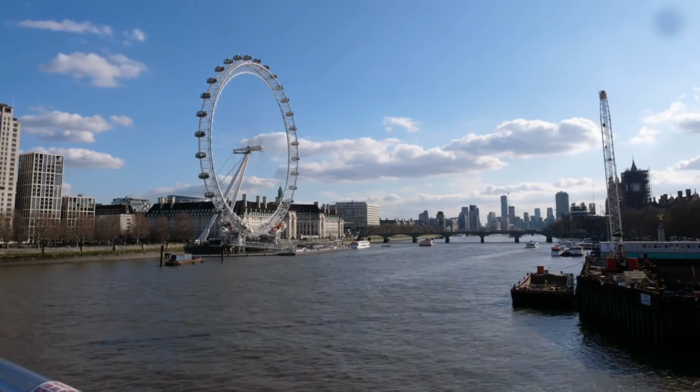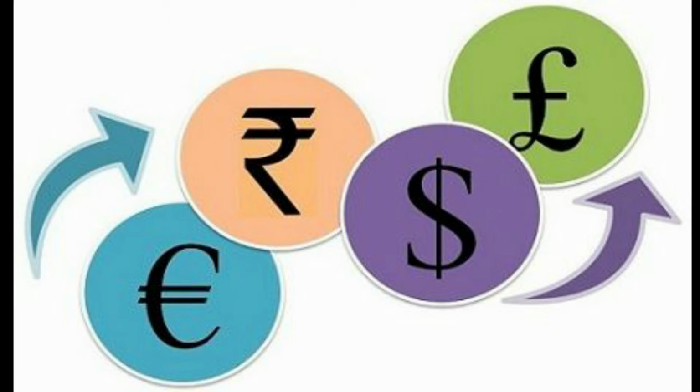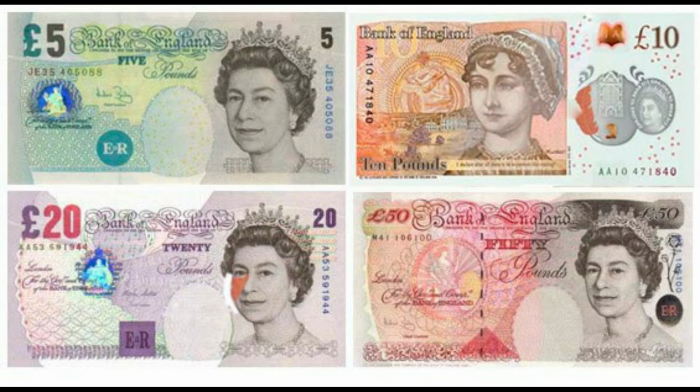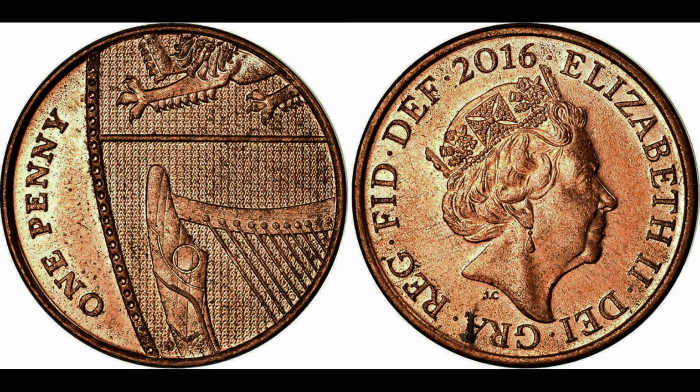Firstly, the official currency of the United Kingdom is called the British Pound Sterling. We often call them pounds, and talking about the exchange rate, it keeps varying. But you can think of £1 to be an average of 100 Indian rupees. Here in England, we have a £50 note, £20 note, £10 note, and a £5 note. And coming to the coins, we have £1, £2, and other coins which are known as pence, like 50 pence, 20 pence, 10 pence, 5 pence, 2 pence, 1 pence. Some coins might also have penny written over them, and don't get confused, it's the same as pence.